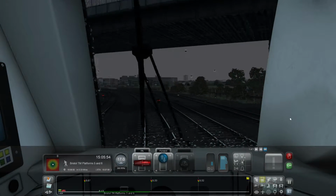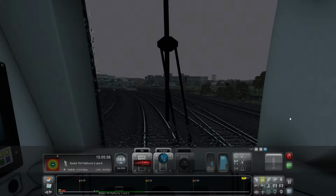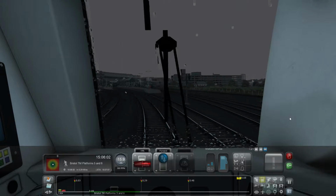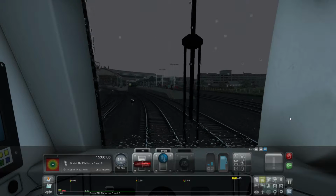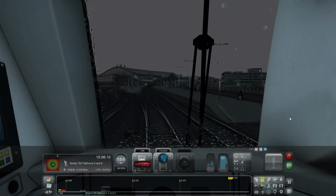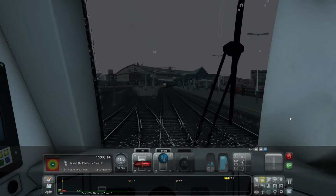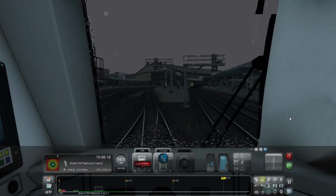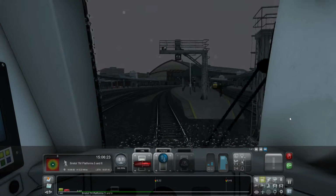Another train anyway. So yes, we're back in a 175. I'm not saying it's boring. You know, I'm not. It's just, you know, this is the 6th scenario we've done in this. And apart from the London to Faversham route, we've only done one scenario in another train. So, it's not getting boring, but I would kind of like a bit more variety now.